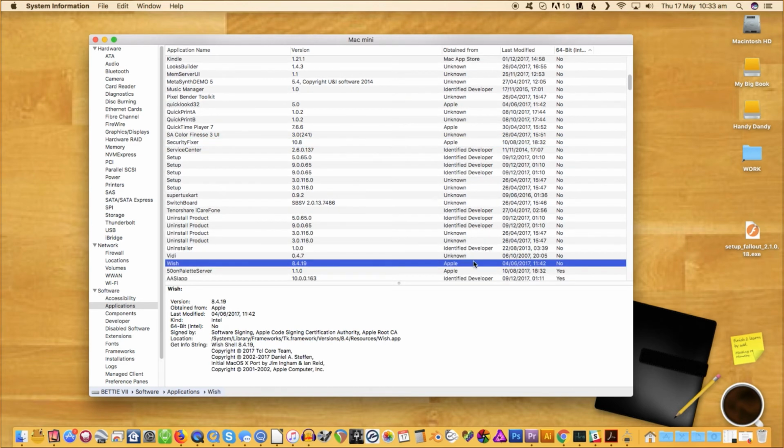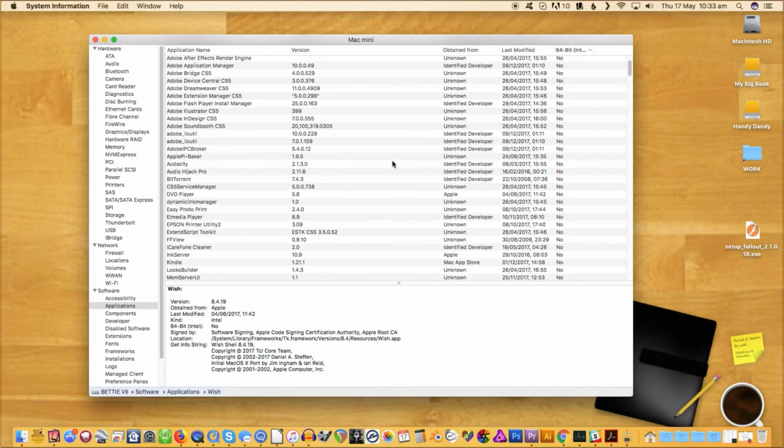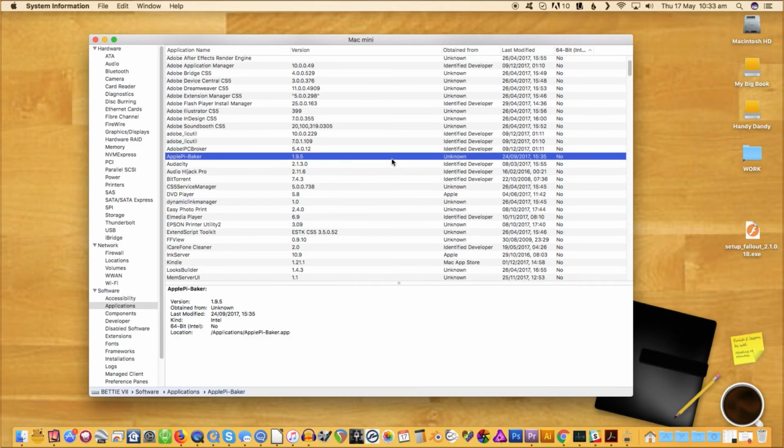Clicking the title of the column will sort all the applications marked no to the top of the column. Read across to the application name in the leftmost column to identify the applications that need developer attention.